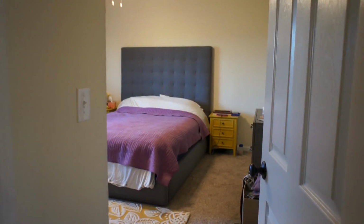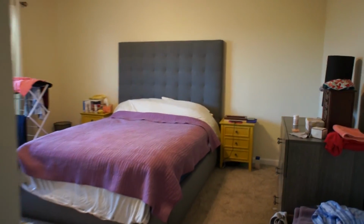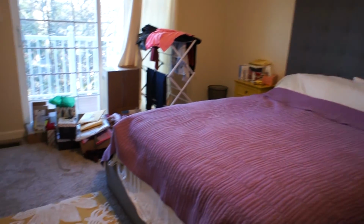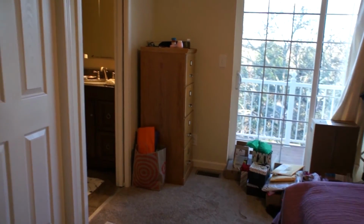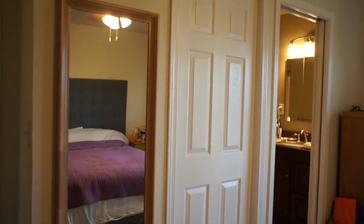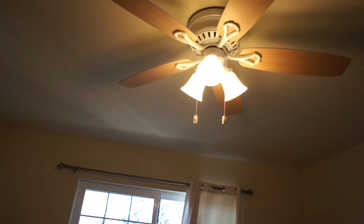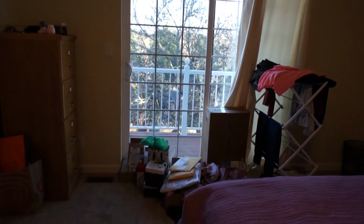This is where we pass out every night. Lauren, within like 5 seconds of hitting the bed. So we got this bed from Room and Board. It is the most expensive thing I own ever, aside from the house, I guess. We've been searching for a bed for years, and this is everything I wanted in a bed.